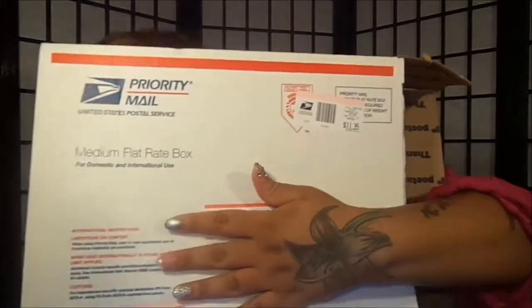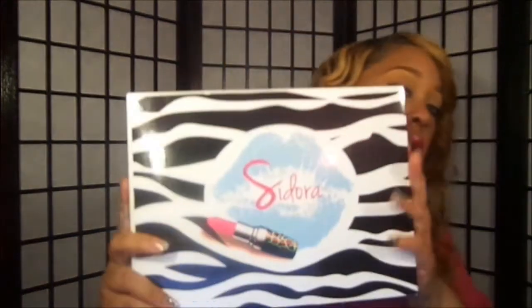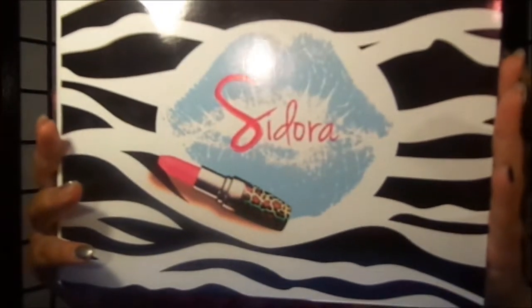Hey guys, I was sent this hair a couple weeks ago, probably at least a month by now. I'm not sure, but it has been a while. So I'm getting around to this, and this is the box that it comes in, a very nice sturdy box. Inside the box, it just looks like a regular box. And she has her own box, very nice, says Sidora on it with a little lipstick print.